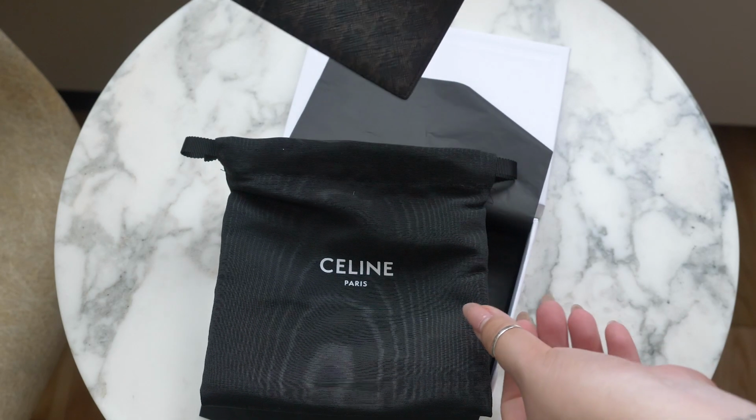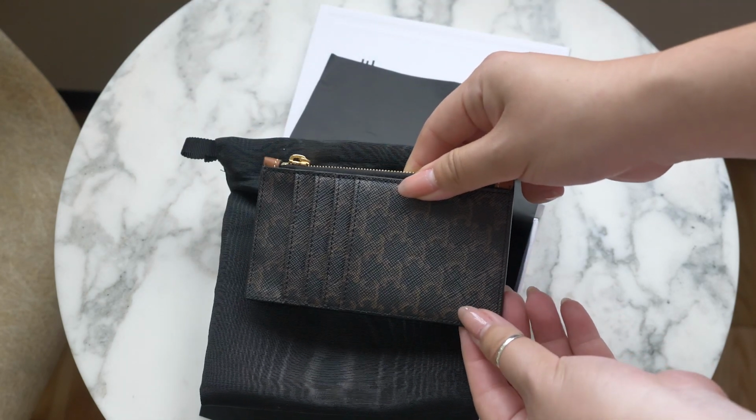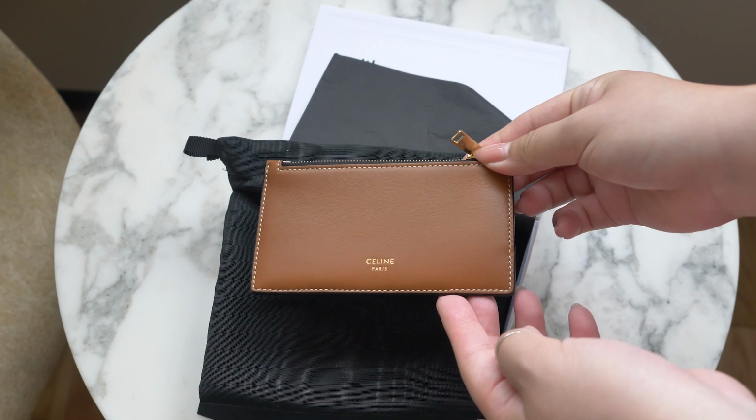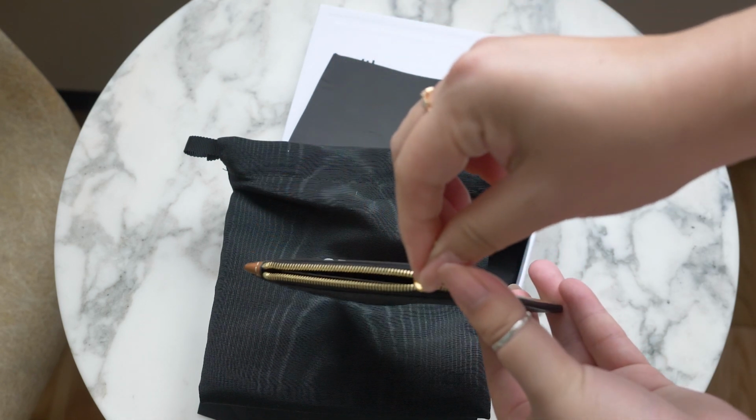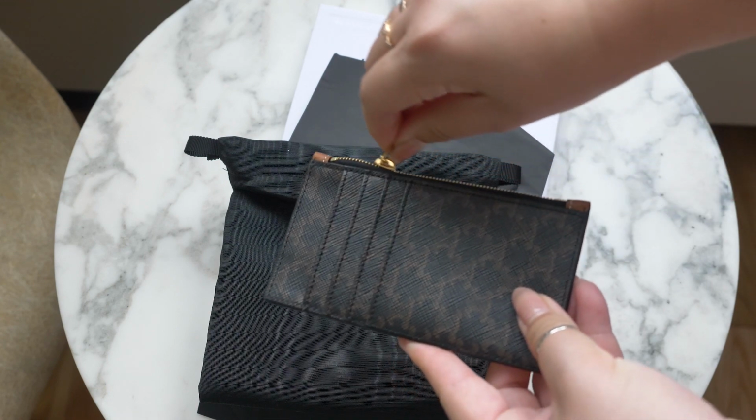So inside is this beautiful card holder that I'm going to hold very delicately. It's leather, it's their signature tan leather on one side and their monogram on the other side. It's one of my favorite card holder shapes, which has a mix of card slots, but also a zipper pouch, because you can fit so much in here. So I felt like this was such a gorgeous piece. I picked this up while I was in Paris specifically for this giveaway.